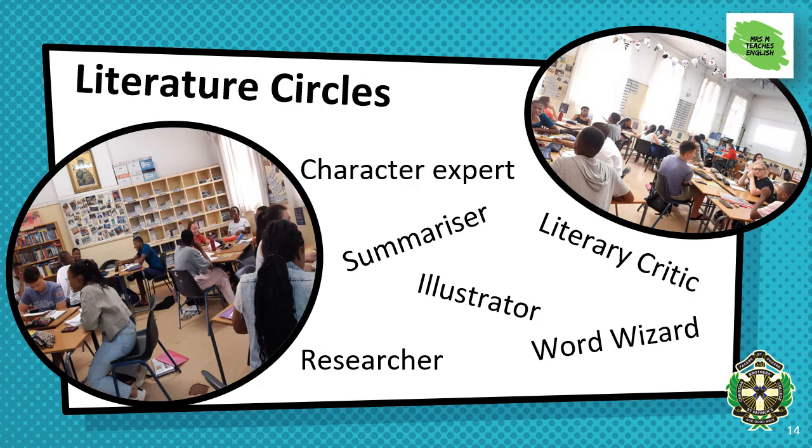My go-to method for IR book discussions is literature circles. The class is divided into groups of pupils who are all reading the same novel. They hold each other accountable for their reading. Each group member is assigned a specific role, for example, character expert, summarizer, researcher. The word wizard will ensure that all group members understand the vocabulary. The literary critic will pose questions, often using published book reviews as a starting point. In this way, the lessons are student-centered and they take responsibility for completing their reading thoroughly. My job as teacher is just to facilitate this once a week.